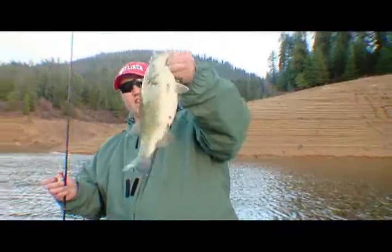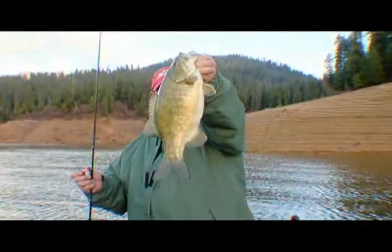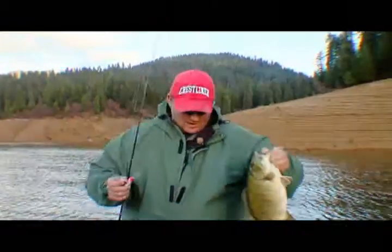Thick, thick fish, guys. Little football. Probably go about 3.5 pounds and probably only 17 inches long or so. Nice and fat, getting ready for winter. All right, let's throw that fish back.